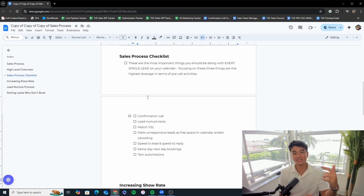It's better to leave that slot open so we can get another booked call there that is actually going to show up. So the ideal scenario for a closer or a salesperson is to have 12 slots open on their calendar, 12 shown calls, and 12 qualified calls. The closest thing we're trying to do is that. So even if we have a slot double booked, it's fine.